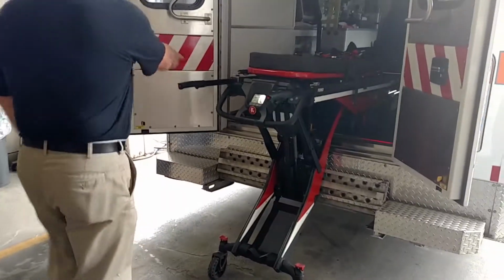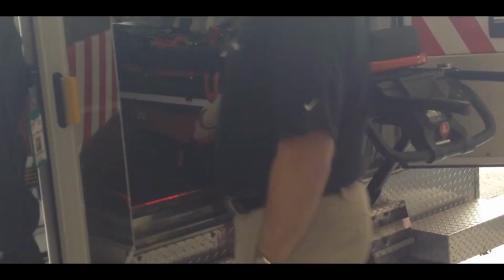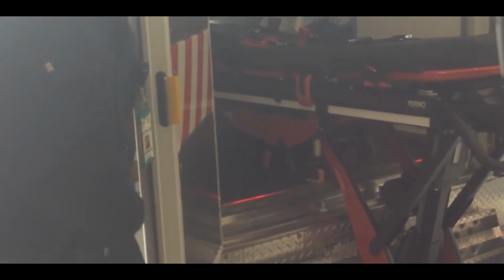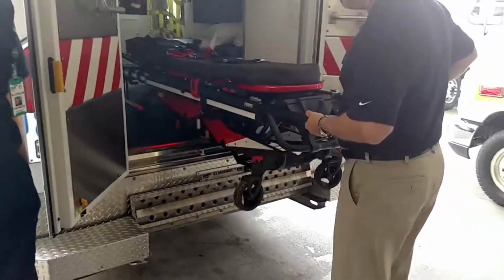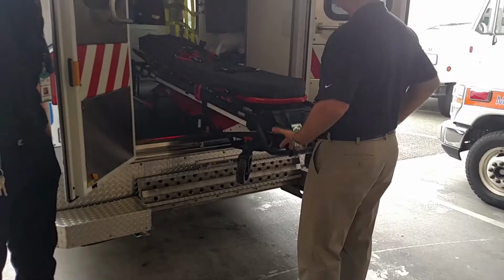So if you see this little red line right here, it's telling me that my intermediate load wheels, which is this set of load wheels right here, are now through the door, and it's safe to bring out my second set of legs. So I press the same button. I have a little balance point right here. I'm still not holding any of the weight.